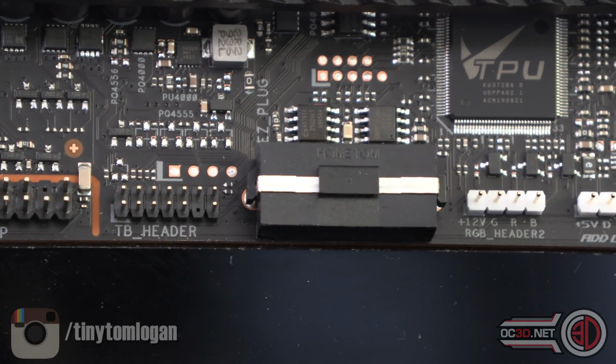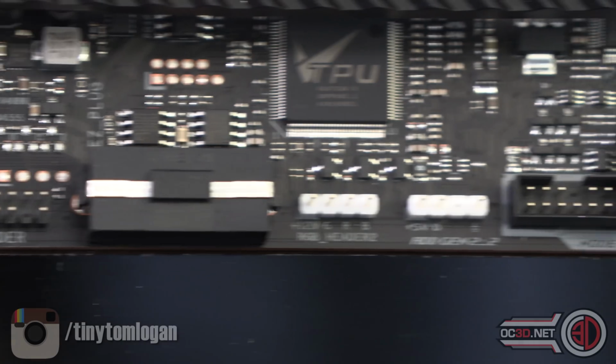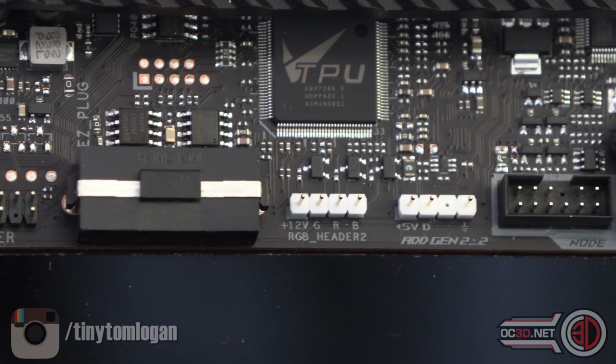Then you do get a couple more RGB connectors. One is 3, one is 2. I've just seen, I've gone past it. One is 3 and one is 2. So one's addressable and one's not.